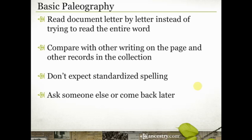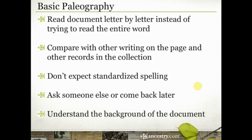If that's not an option, another trick that I've found that works well is that if I just go away for a while, if I just set that document aside and come back to it the next morning, I have fresher eyes and I'm able to see something that maybe I hadn't been able to see before. So be willing to walk away or ask someone for assistance.